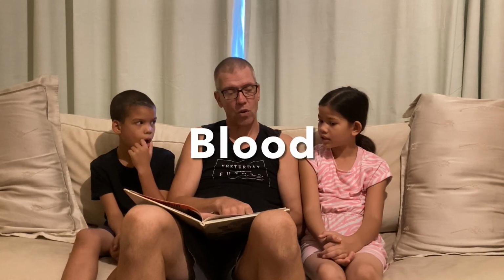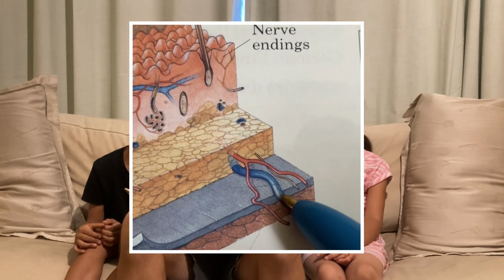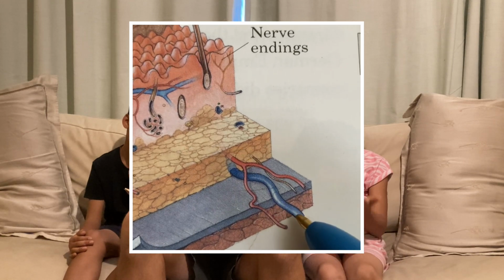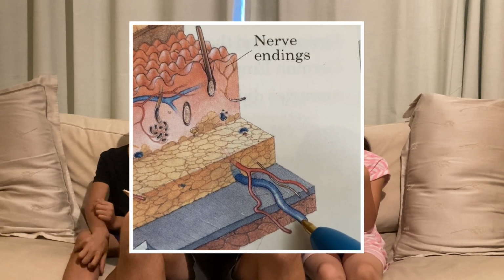Because you need that water. Other things that you have in the skin is you actually have blood. You can see here you got blue veins and red veins. But it's actually normal veins, like tubes, with blue blood or red blood. What do you think is the difference between blue blood and red? Let's look at my hands here.